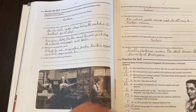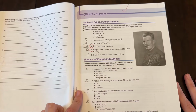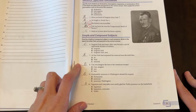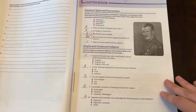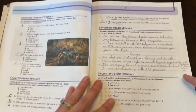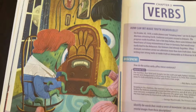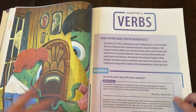And then it's back to more grammar sentences, and then the chapter review. We use these as a test. I don't give her a grade, but instead of tests, I say, do this whole chapter review, and then I check it over. She corrects any mistakes that she has. And now we are on to Chapter 2, which is on verbs.